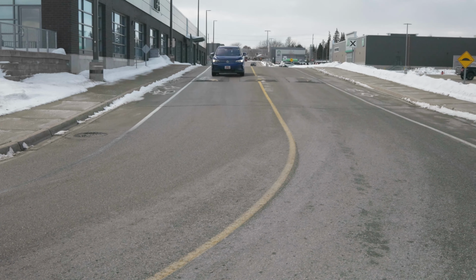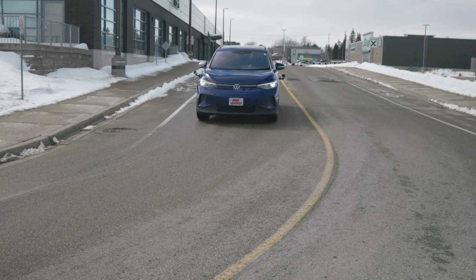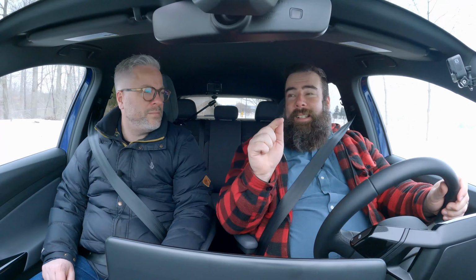Now, we all know the EV market is on the rise. The demand is growing and growing. As a matter of fact, in 2021, 6.5 million EV and hybrid vehicles were made worldwide. That's 8.3% of the global market, which is almost double what it was in 2020. So the demand is growing at a pretty good rate.